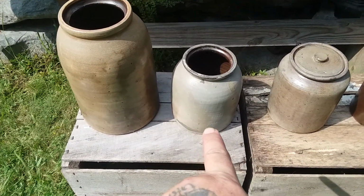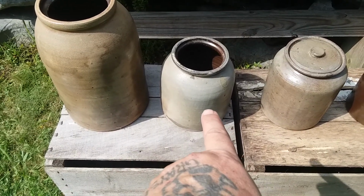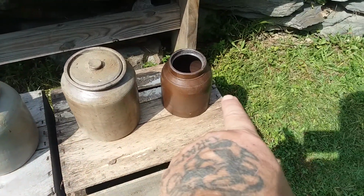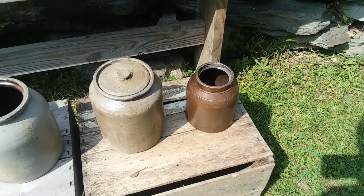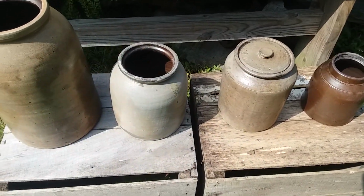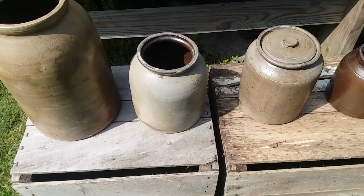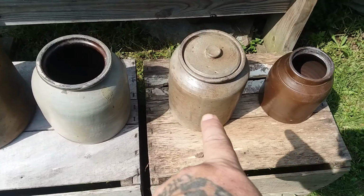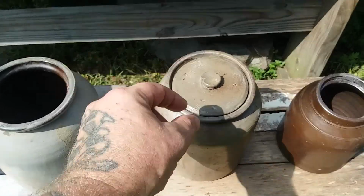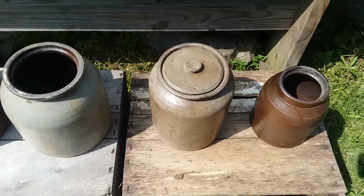This one here is probably close to a gallon, maybe about 3 quarts, no lid. This one and the one here on the end I found in an abandoned house in an attic. Very good condition, no issues really. And this one here I got at a yard sale over in Vernon, New Jersey, up in Highland Lakes, with the lid, for $4.